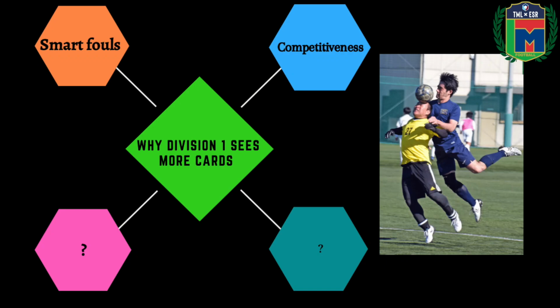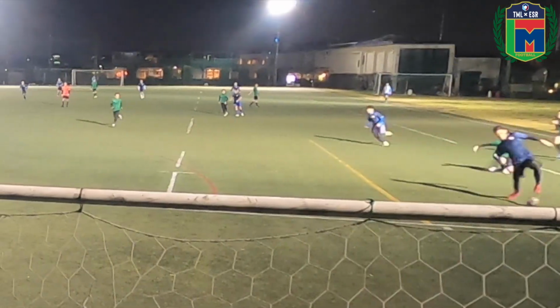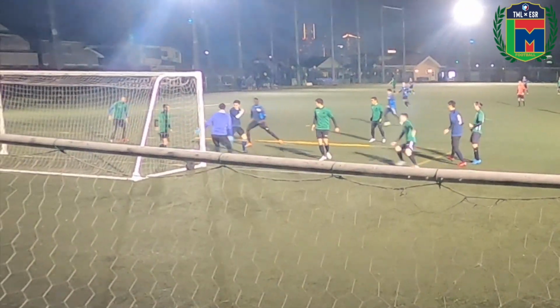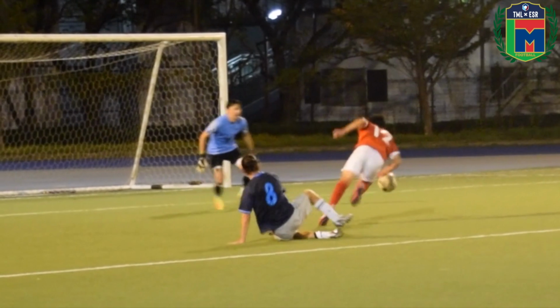Competitiveness. You need to be competitive to commit a smart foul. You can have all the experience and football IQ, but if you aren't competitive, you probably won't care enough to do certain fouls. Someone playing for fun will have a hard time convincing himself to deliberately handball to prevent a goal-scoring opportunity, because in their mind, preventing a goal isn't worth getting kicked out of the match and receiving a match ban.